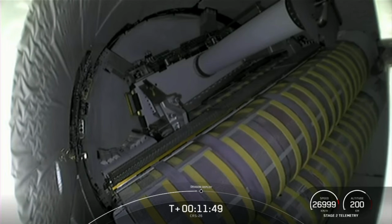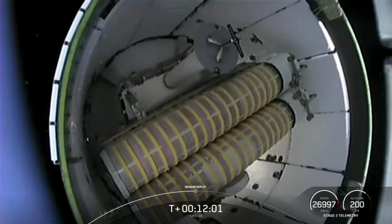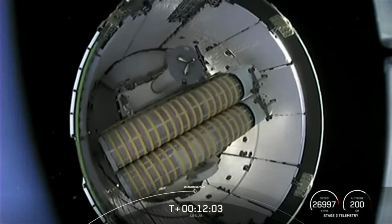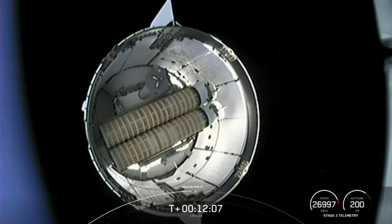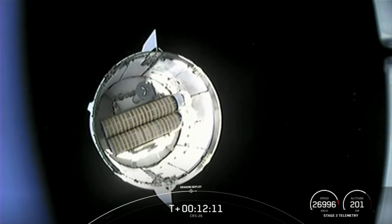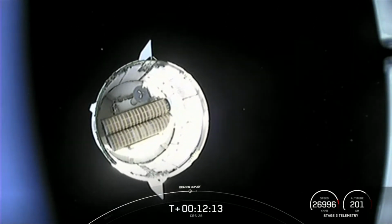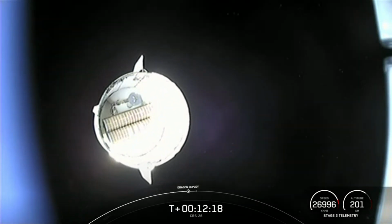And we are just a few seconds away from Dragon separation from Falcon 9's second stage. You are looking at a live view into the trunk of the Dragon vehicle. Dragon separation confirmed. As you can see there on your screen and hearing those callouts as well, Dragon is drifting away from Falcon 9's second stage.